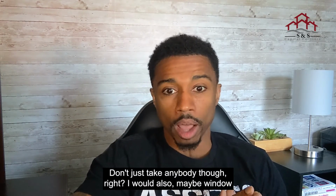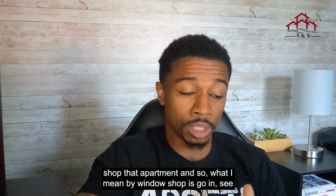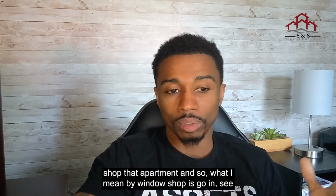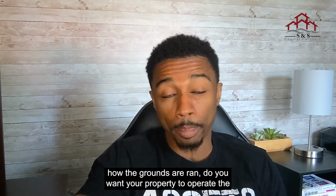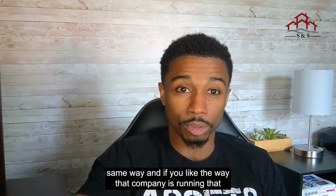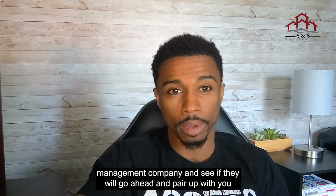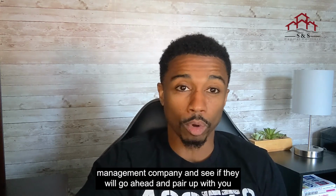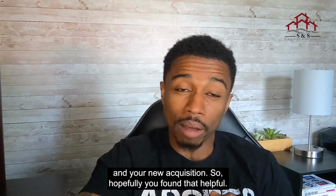I would also maybe window shop that apartment. What I mean by window shop is go in and see how the grounds are run. Do you want your property to operate the same way? And if you like the way that company is running that property, then you move on to try to reach out to the property management company and see if they will pair up with you in your new acquisition.